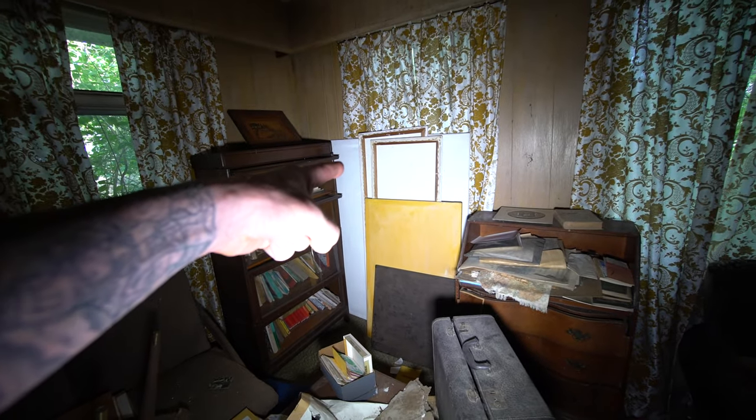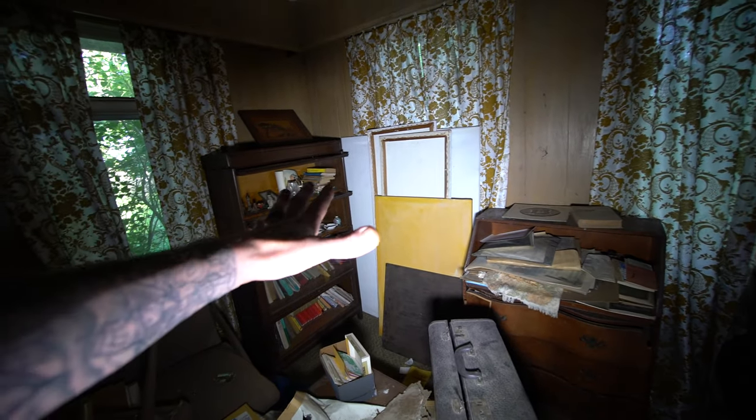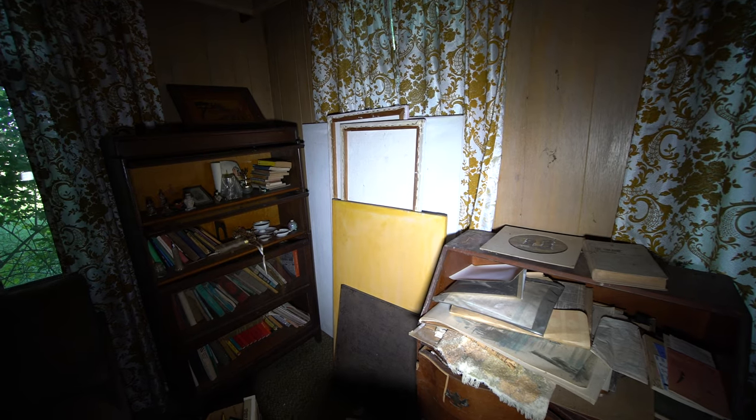You can see a bunch more paintings over there. I think it's just the canvas for the paintings. I don't think that they got to use these because they're blank. I'm not going to flip over any of them. Whatever's not unturned.